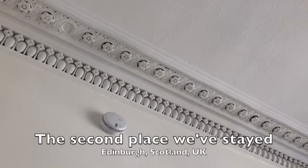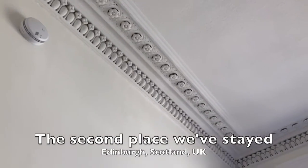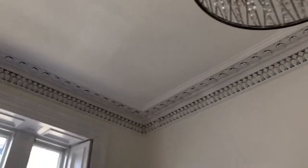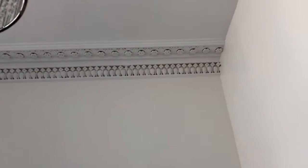I'm trying to find inspiration for our house while we're on this trip. The crown molding is incredible everywhere we go. At the last place we stayed in Glasgow, Scotland, it was a budget Airbnb, not very expensive, and the crown molding was still pretty cool. There's a lot of relief. It's not flat crown molding. It's not normal trim. There's pieces of it that stick out. I forgot to take a picture of that one, but this one that we're staying in now, the crown molding is awesome. I don't even know how to describe it. I can't wait to put something like that in our house.